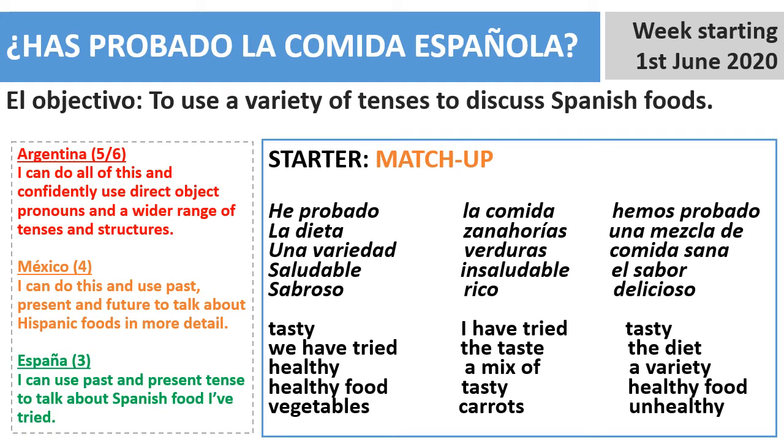We've obviously been talking about healthy lifestyles, food, routine, and today we're going to specifically look at Spanish foods, Latin American foods, and if you have tried any of them. So the first thing that you're going to do is match up in the box the Spanish to the English. A lot of it is the vocabulary we've been working with recently. Others you may not know, so use process of elimination or cognates to help you.